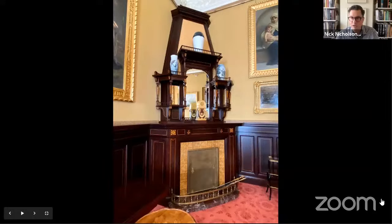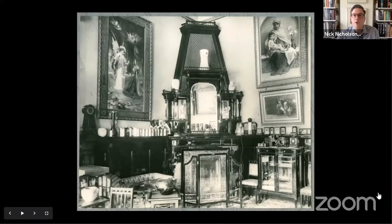It bears absolutely no resemblance to anything by Thomas Chippendale. But what it does show us is that they felt that this room was English in style and in nature. The next picture, you can see a wonderful period photograph of the room with all of the objects intact.